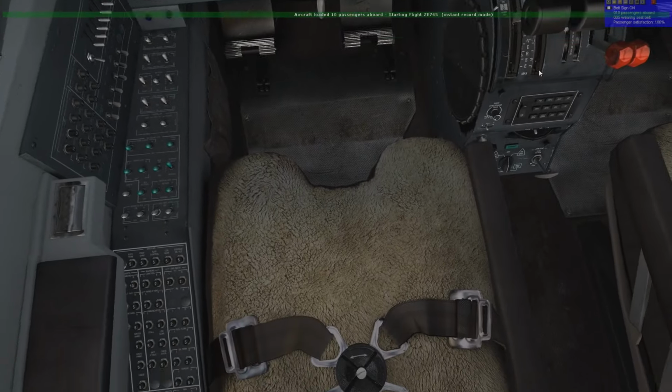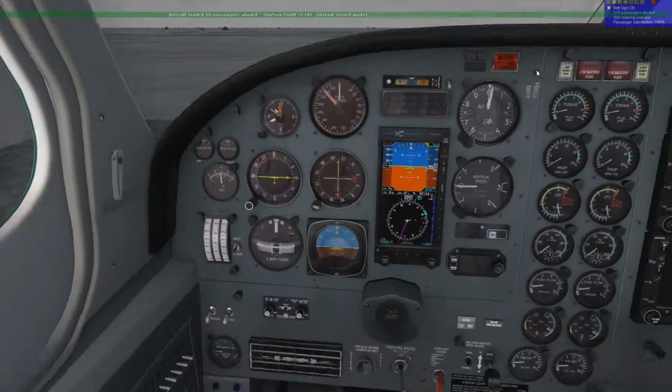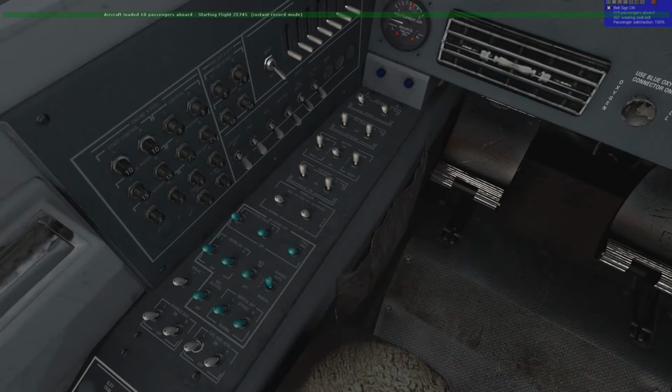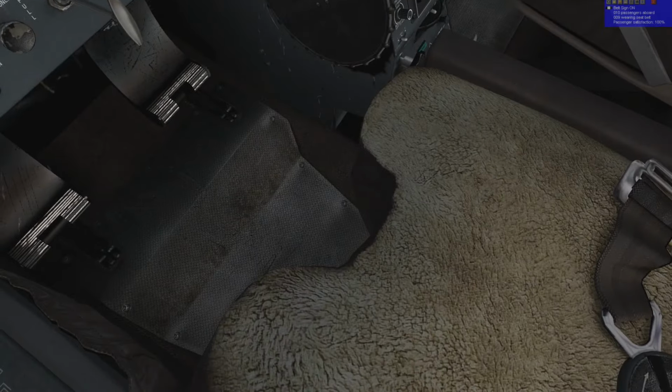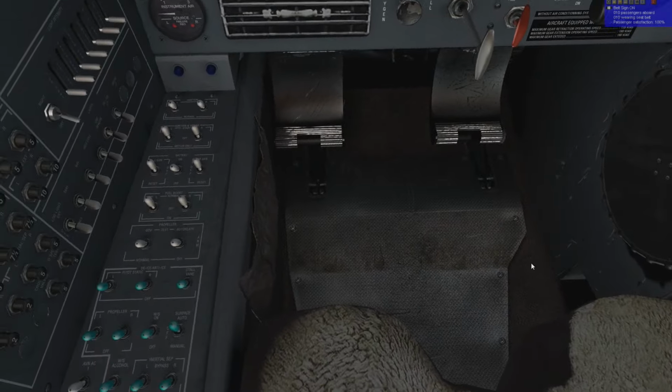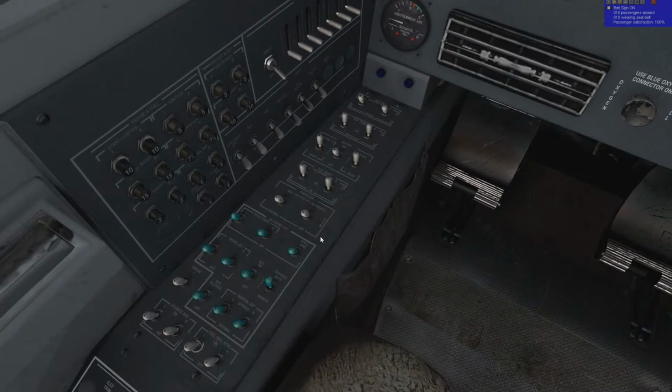Let's see if I can remember how to do this. It's been over a week and a half since I've flown. I don't remember how to do this. I guess there are no tank selectors. I believe that's true, so I should know that. Like I say, it's been a little while.